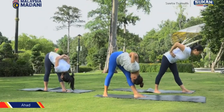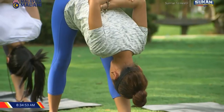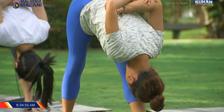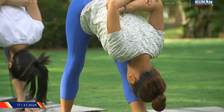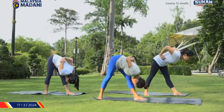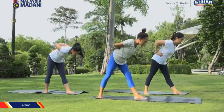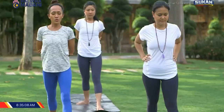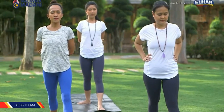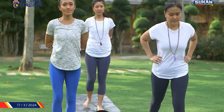Staying for 5 breaths, pumping so much oxygen from our heart to our brain. At the 8th breath, we are going to slowly stand up, and only when we are in the initial starting position, we are going to slowly open the eyes and step the back foot forward.